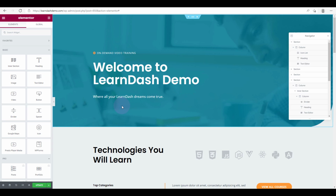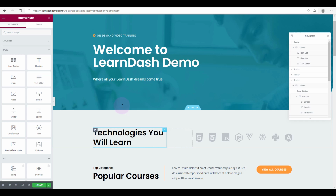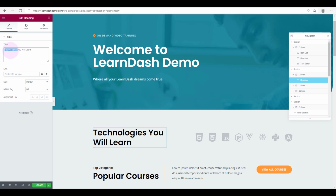So here is a list of technologies. It says technologies we'll learn, and there are some icons here for some web technologies: HTML5, CSS3, JavaScript, and so on. But that's not really relevant to our site. So we're going to click on here and change this to "What you will learn."